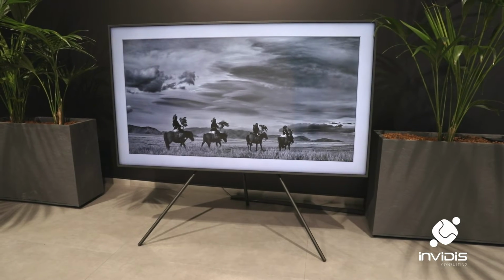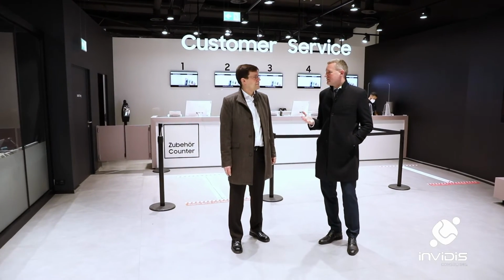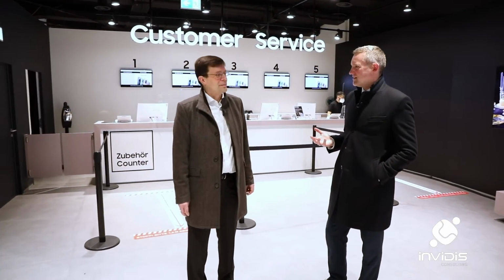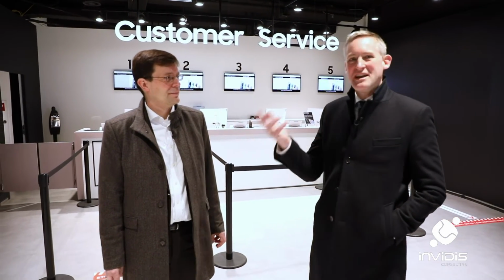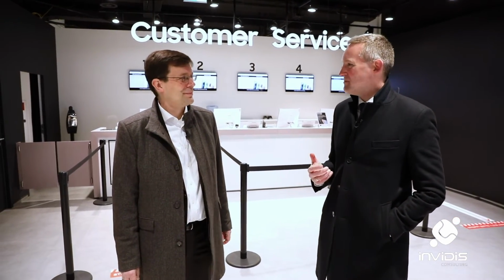I think that's a big difference. Yes. So retail today is so much about customer service, and it's about repairing products. And consumers usually don't want to wait and don't want to ship it somewhere, but they want to get it fixed immediately. Yeah.